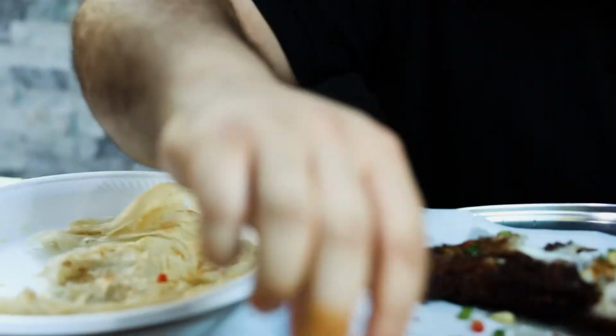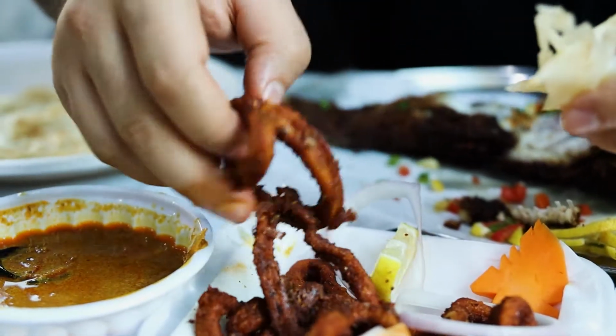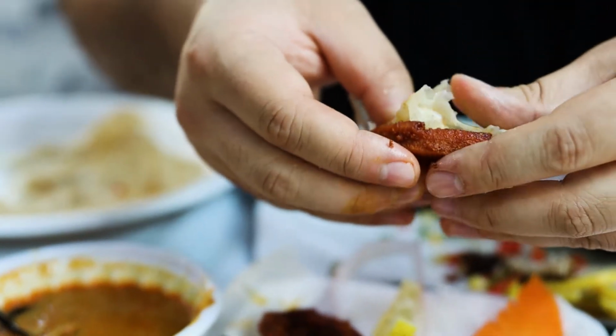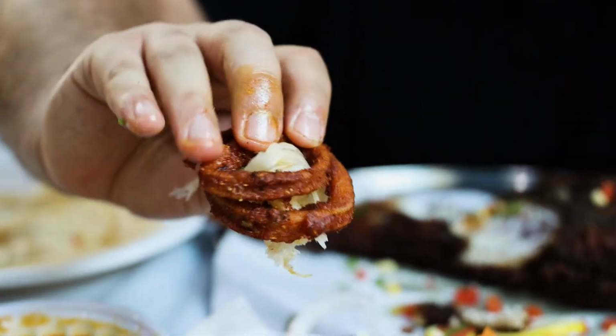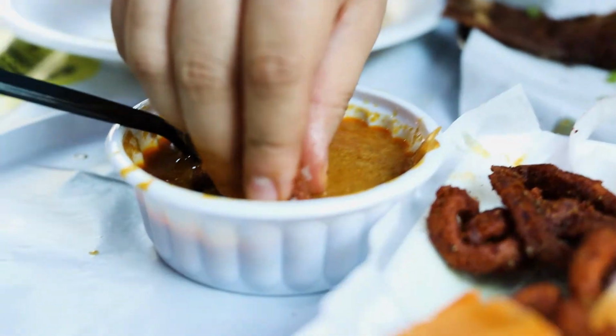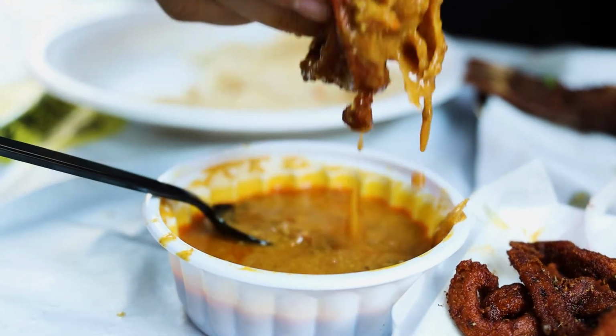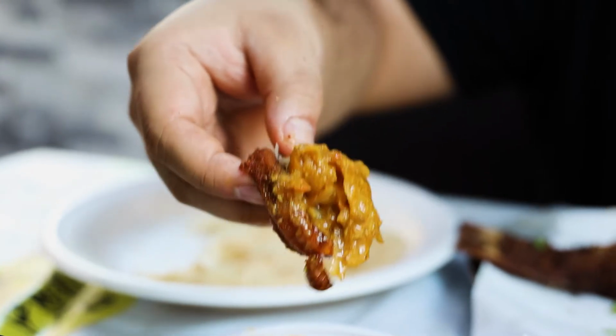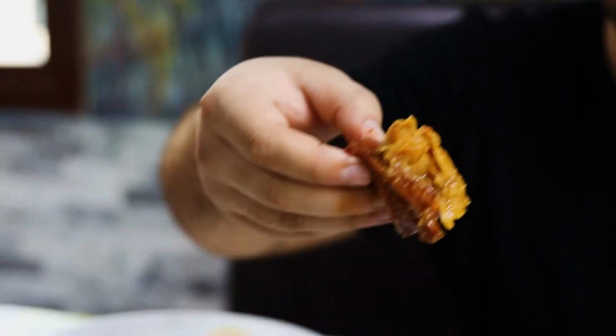And you know what time it is now? It's time to get some of that paratha back in. Let's get this paratha going again. Let me get some squid in there. Let's wrap the paratha with the squid. Here we go. Paratha dipped in a fish curry, wrapped in squid rings. We're innovating every day with food. It's incredible.